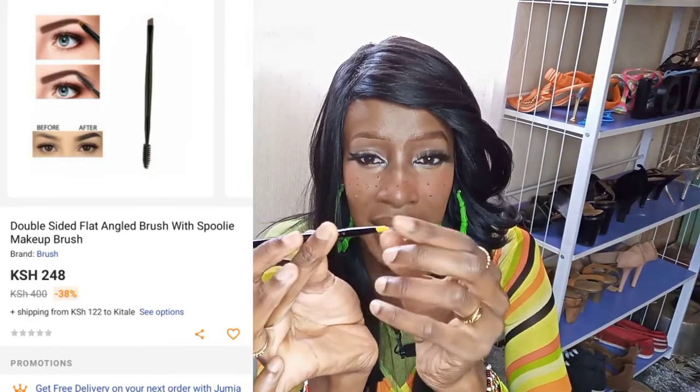But now I got a spoolie, finally. It's just a generic spoolie. It doesn't have a brand name. It just looks like this, and it has a tiny angled brush at the end. Finally, if you have been following me, I got me a spoolie. It's just one of those things you forget to buy. It was quite affordable. So I'm going to continue using these two products, and when I buy my next products, I'm going to let you know how they went.